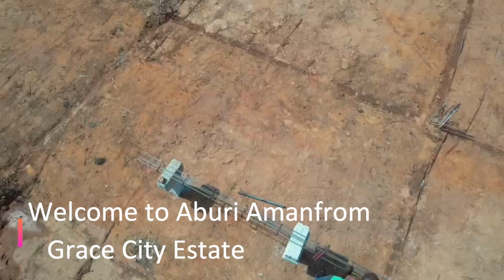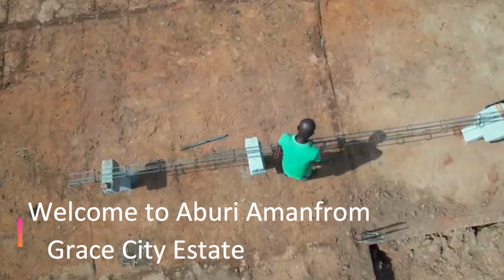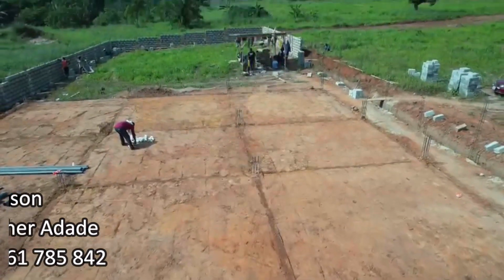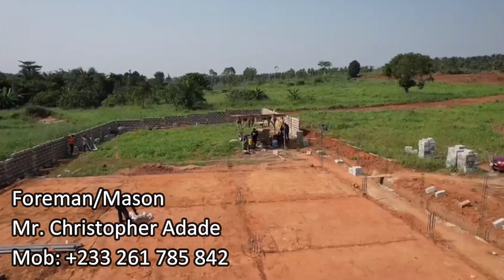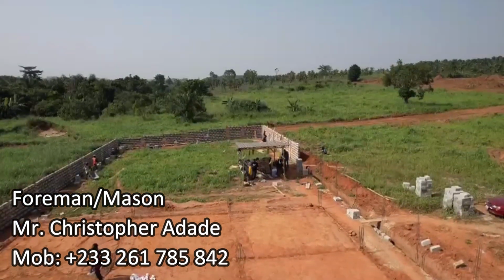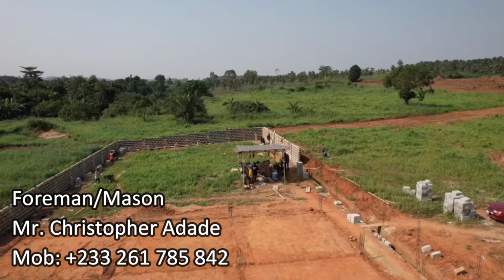All right, so I welcome you to Ebiri Amamfrim. This is Great City, phase 2 or phase 3. I keep forgetting though, but that is okay. So we are still on the fencing. In the meantime, we are back on the main house. Compacting is completed and the plumber is at the site to do all the plumbing works.